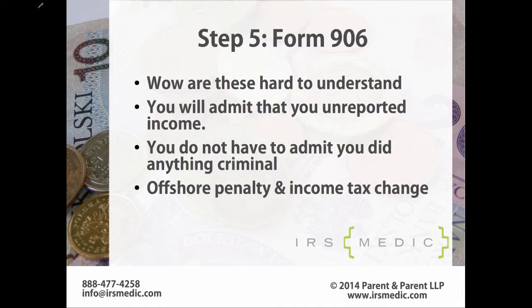Step 5. Now, step 5 is when the OVDP examiner will send a Form 906 with the proposed income tax changes, if applicable. Well, the Form 906 is really hard to understand, and you'll see that there are 3 copies of those that all need to be signed. That's if you agree with it. And they're just really, really hard to understand.